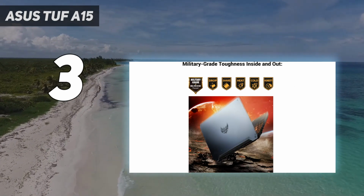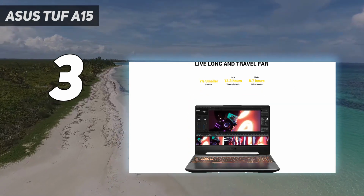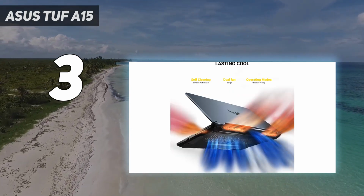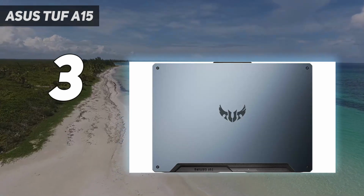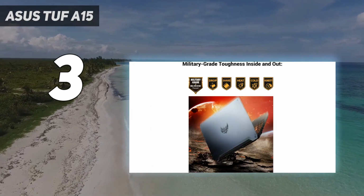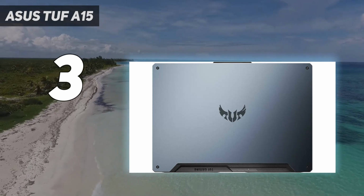Everything fits together beautifully without any concerns over longer-term durability. A little flex in the main typing deck is nothing to be concerned about, and we never experienced any worrying creaks or groans when manipulating the hinge either. Features: the Asus TUF A15 keeps things lean in the feature department, offering everything you need to get going without investing too much of its price tag into extras.